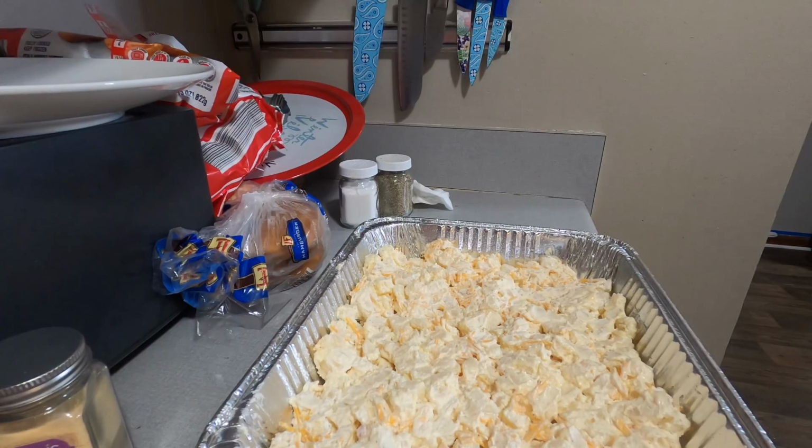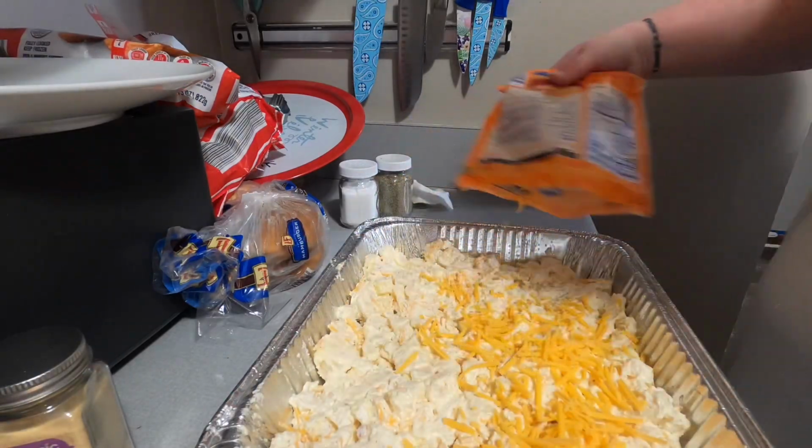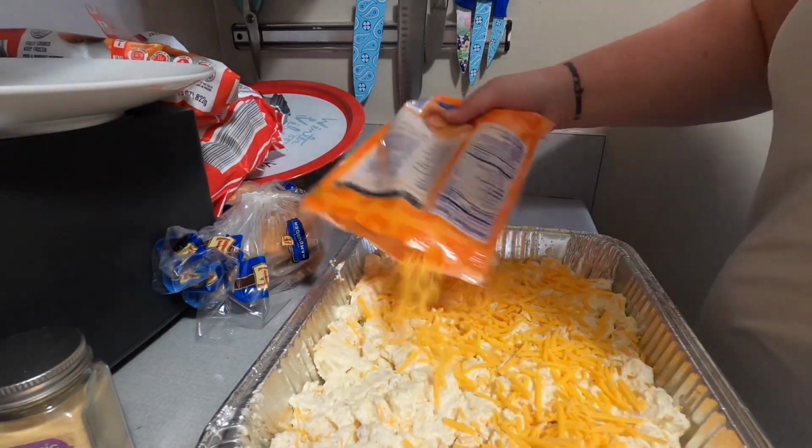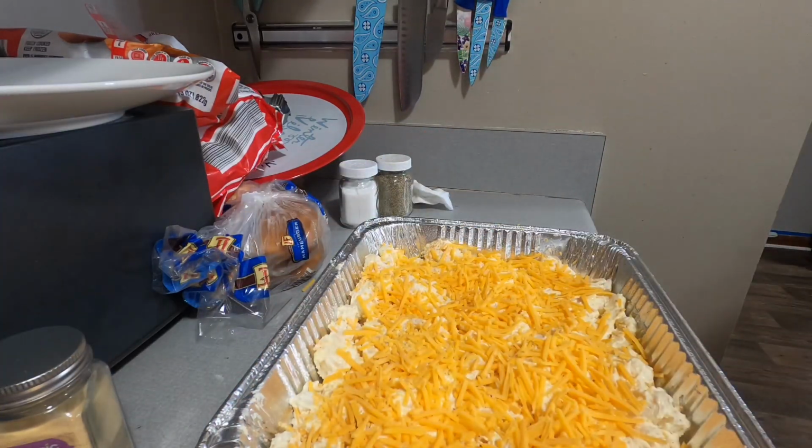But if you are pulling it straight from the freezer, of course it's going to cook longer. So again, just top it with some cheese. I have also seen people do crushed cornflakes, but we just left it plain with just that.